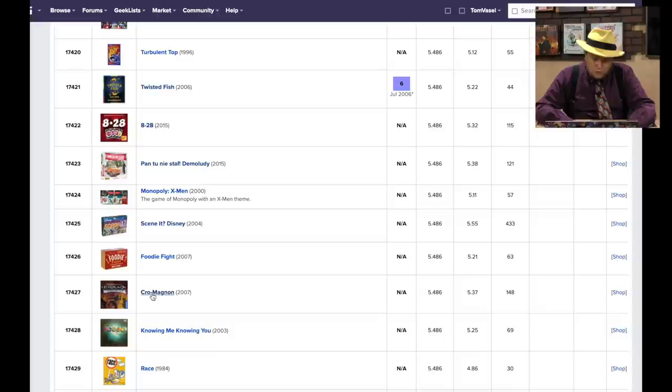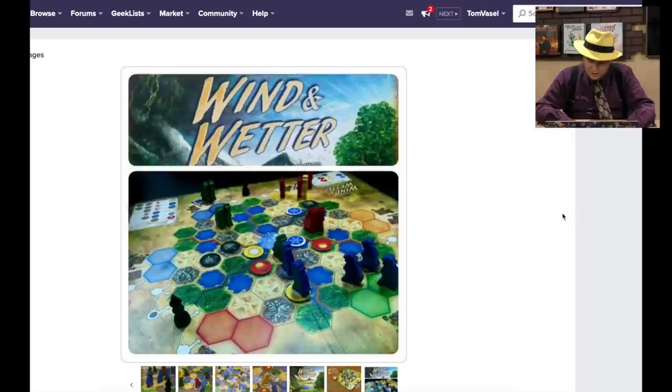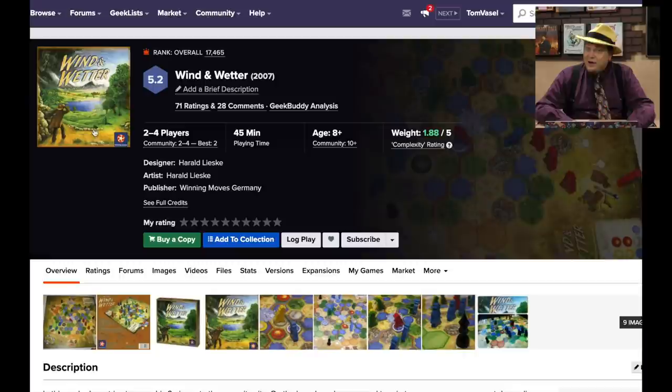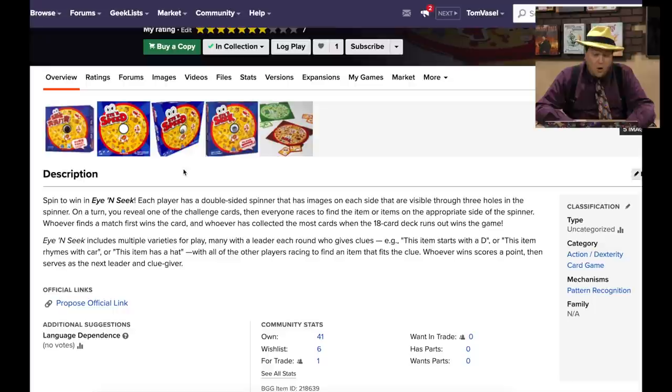Wind and Weather. That's kind of a pretty box cover. I'm wondering if this one ever came out in English. It looks like an abstracted Euro game. Let's see. Move 9 pieces to the opposite side. They're different terrain pieces. You can cross or not cross based on the weather conditions, but you can change the weather. Yeah, Winning Moves. This looks like a Winning Moves game, actually. They have that look to them. Eye and Seek. You have a double-sided spinner with images on both sides, which you have three holes. Oh, yeah. I remember this one.